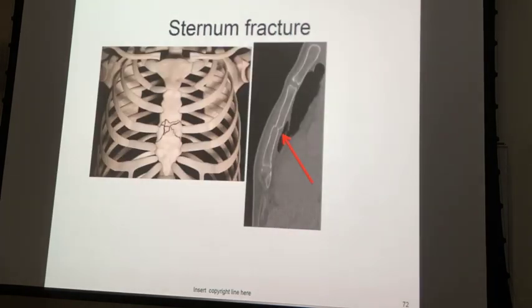So sternal fractures can be particularly painful and possibly dangerous as well, because again, to adequately breathe, we need that rigidity in the thoracic cavity, and you're just going to lose it with a sternal fracture as well.